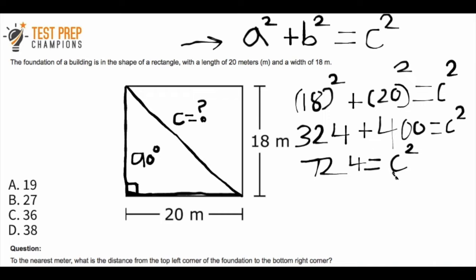We want to find C, so what we have to do is take the square root of both sides. We're not going to square 724. That isn't going to help us. Whenever you have C squared, if you take the square root of that, it's just going to spit out C. And whatever you do to one side, you have to do to the other. So if you do the square root of 724 in your calculator, you'll see that it's a number that rounds to 27, and 27 is C, so that tells us that B is the correct answer here.